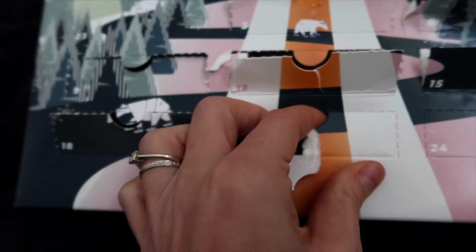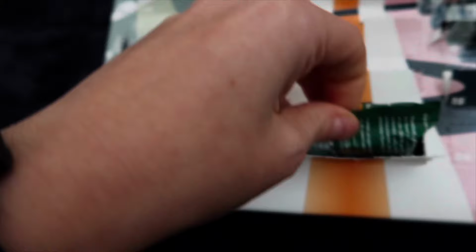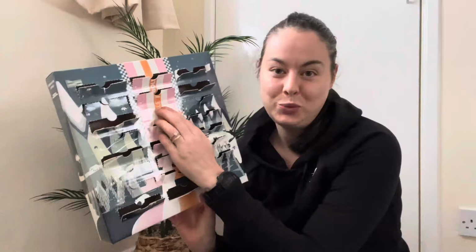The next one on the bottom. Oh, this one feels like it's got something big in it. Ooh. Okay, do I need two hands? No, I don't need two hands. Chocolate orange, one of my favourite flavours. Tribe chocolate orange protein flapjack. I mean, this is going to be good. And I've got until March 2024 for this one. It's going to be gone way before then, I'll tell you that. Okay, door 22 now. We're nearly there.